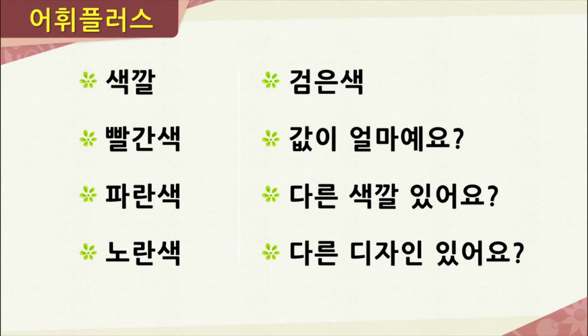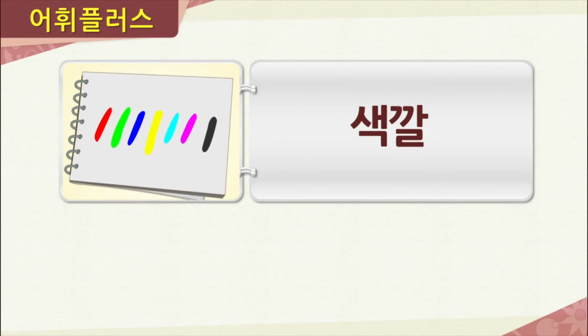Now it's time for the vocabulary plus section. Here we will look at more words related to shopping and colors. So our first word here is 색깔. So here in this picture we have various colors. We have red, green, blue, yellow, light blue, kind of a violet, black. So these are all examples of color, or in Korean we would say 색깔.